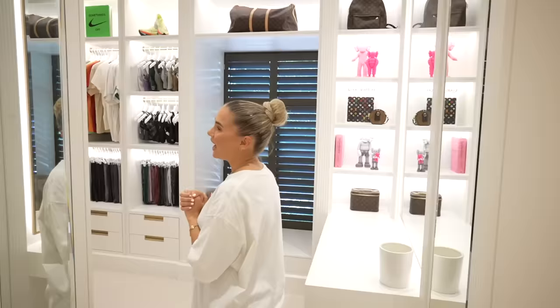Welcome to my new wardrobe room. I'm going to take you guys through. I did want to start at the entrance by the door, but that's currently covered in plastic for the builders. It's all covered in, I don't even know what you call it, tarpaulin, is it? Just so it doesn't get dust on it. But yeah, so we'll start here.